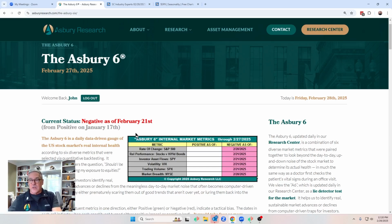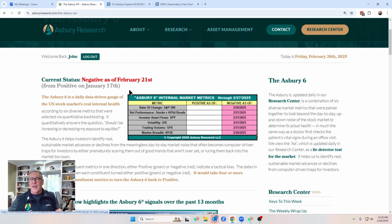So here's the Asbury 6. It has been negative since February the 21st, which is exactly 1 week ago today. You can see there are 6 constituent metrics here. We've got the rate of change in the S&P. We have relative performance between stocks and bonds, asset flows, volatility, trading volume, and market breadth.